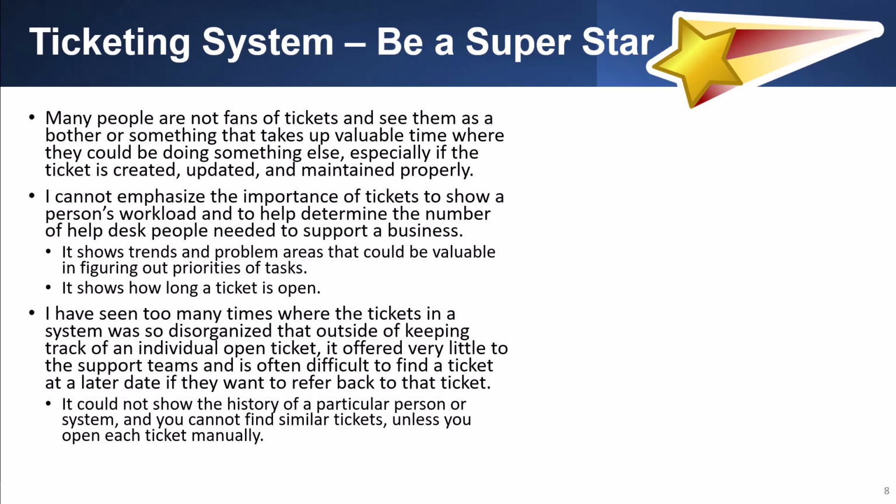I have seen too many times where the tickets in a system are so disorganized that, outside of keeping track of an individual open ticket, it offered very little to the support teams. It is often difficult to find a ticket at a later date if they want to refer back to that ticket. You cannot show the history of a particular person or system, and you cannot find similar tickets unless you open each ticket manually.